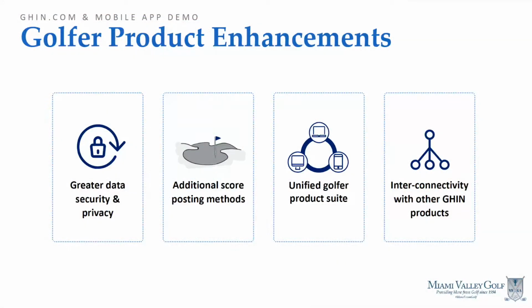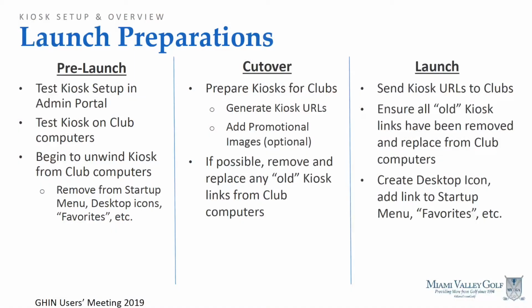So there's obviously golfer product enhancements, greater data. Clearly that is something that we have to pay much more attention to. Additional score posting methods, unified golfer product suite, interconnectivity with other GHIN products. All those things are enhanced to a great degree. Security's better.